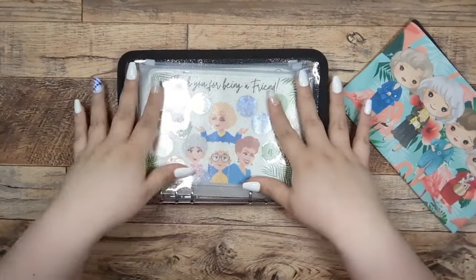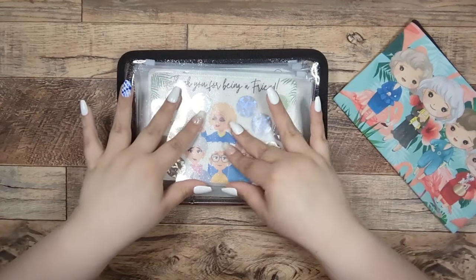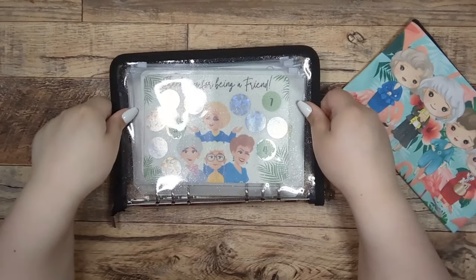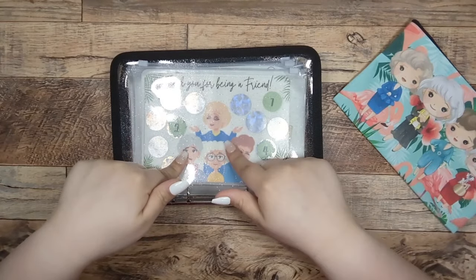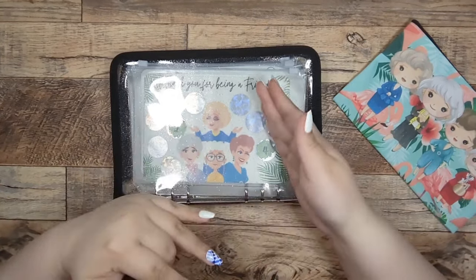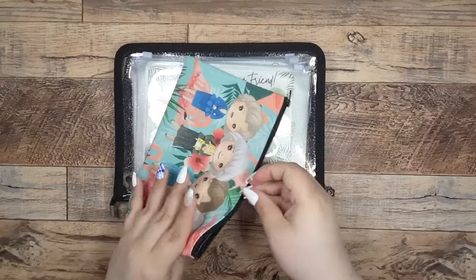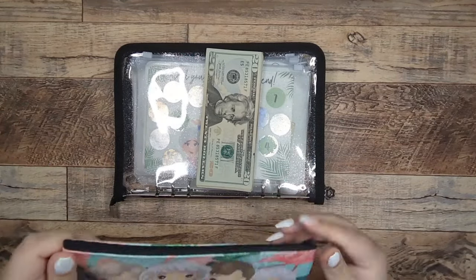We are going to be stuffing my A5 challenge binder. I can't wait to finally finish one of these challenges. I feel like I've been doing this binder forever and I haven't finished a challenge yet. But it's also because I only do this binder every 2 weeks. I don't do it weekly. And if I did do it weekly, I probably would have finished a challenge already. But that's okay. We're going to go ahead and count my money and continue on.